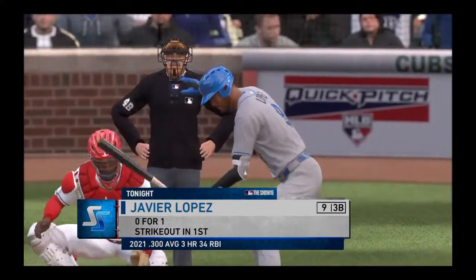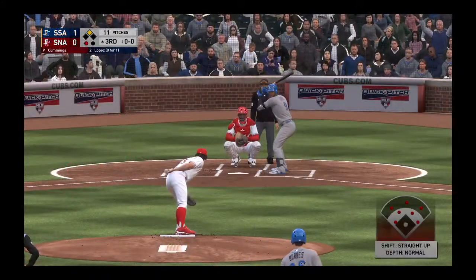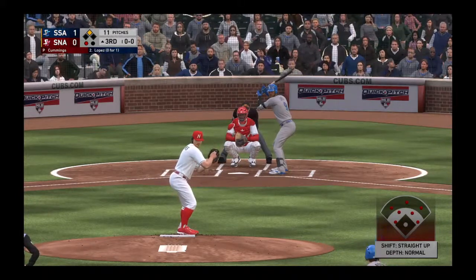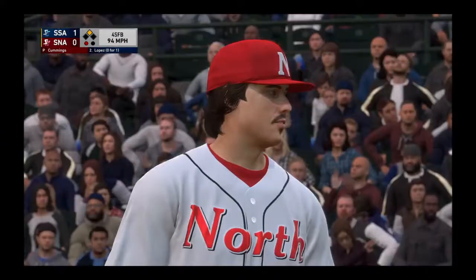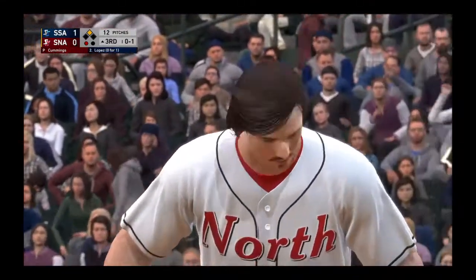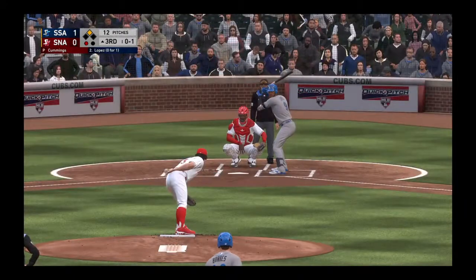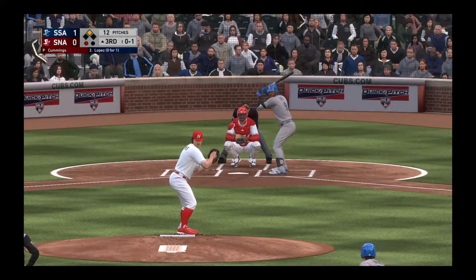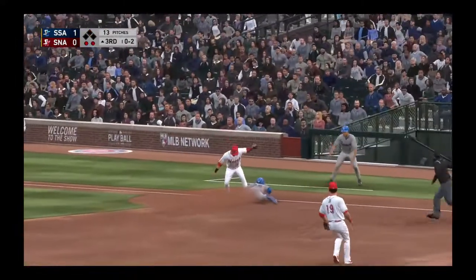Striding in once again, Javier Lopez, 0 for 1 here in the early going. First pitch of the at-bat. And that fastball's taken but catches the outer third. A one pitch on its way. That's a strike to throw down.